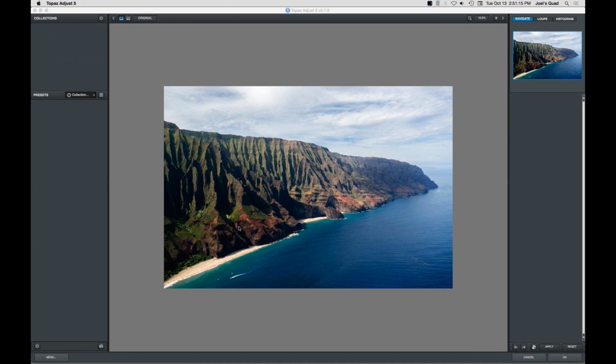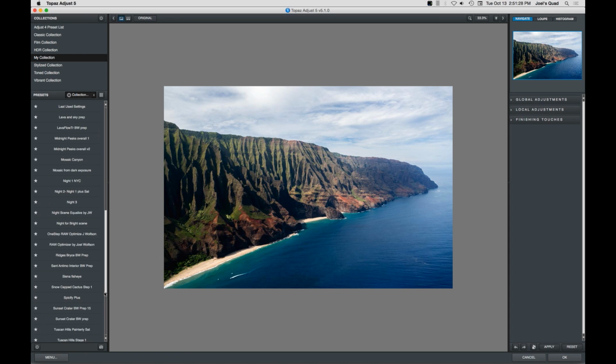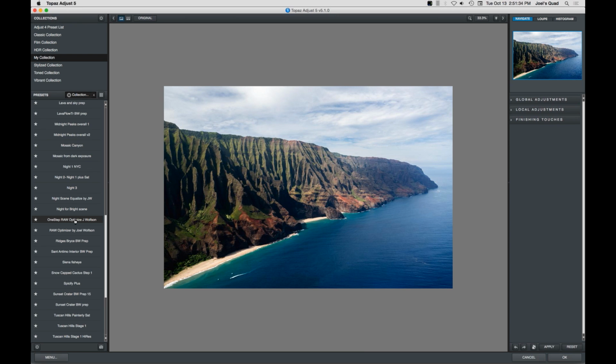Now, again, I'm going to reset it. That's way off the charts there. And I'm going to use another plugin. This is one that you'll get in my collection. Nicole's going to provide a download link for you to get these presets. But I have one that I use a lot called One Step Raw Optimize. I click on that, and I'm almost all the way there for what I want.